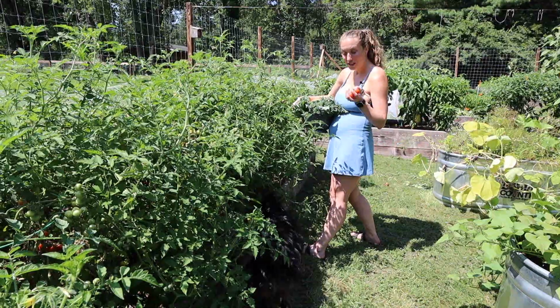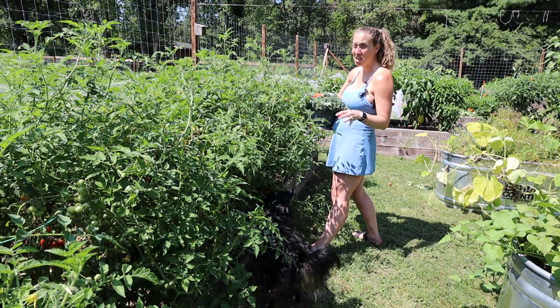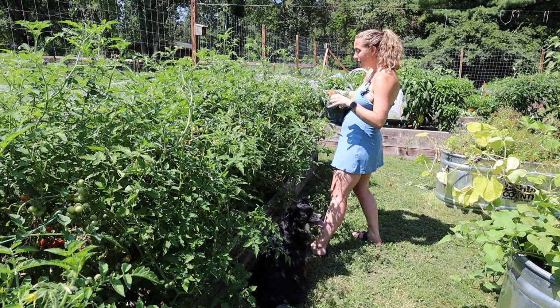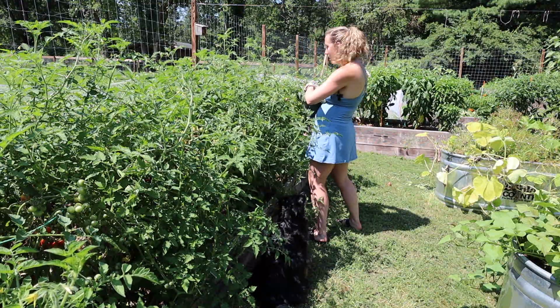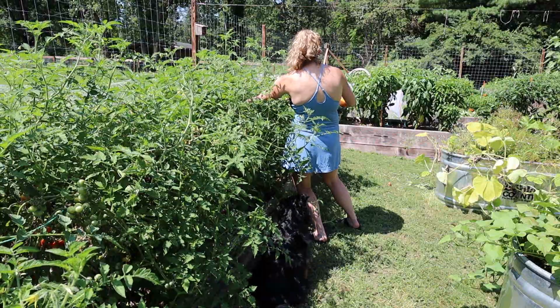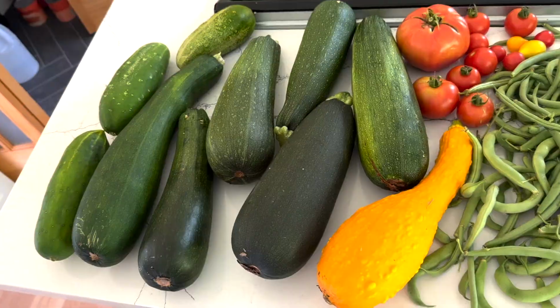Got a bunch of our little tomatoes here. Again, I'm just gonna pick a few that are ready. We have a lot in the kitchen. We probably have around 6 pounds in the kitchen already that we're gonna turn into some sauce. So I'm just gonna grab a few more that are ready, and we can add that to our sauce that we're gonna cook down. Now, this is our pickings for today, and honestly, I could have done so much more.